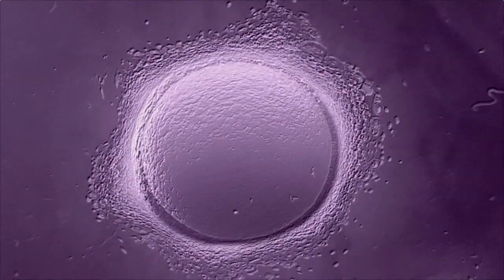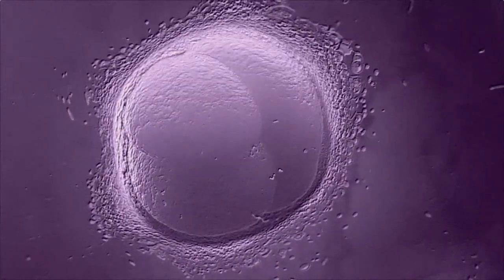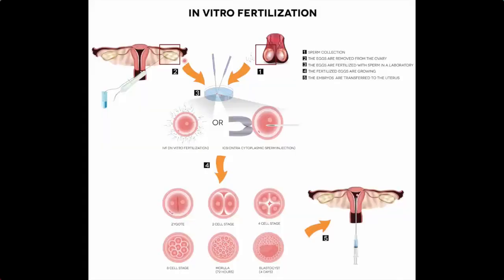So this animation shows the mitosis process that happens in about 4 or 5 days here in about 10 seconds. You go from a zygote to a 2-cell to a 4-cell to an 8-cell and then to a blastocyst eventually. Here's all 5 steps in one screen, but it's a little bit complicated, so let's break it down.